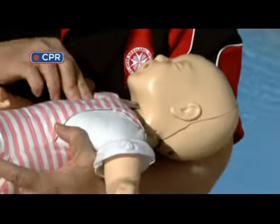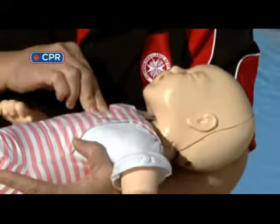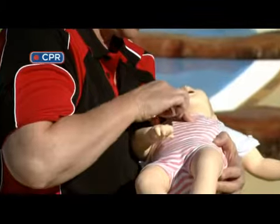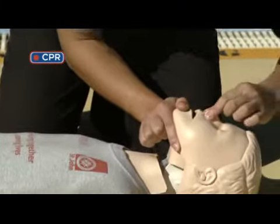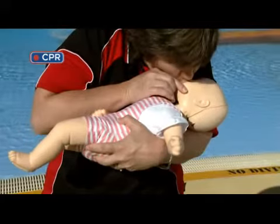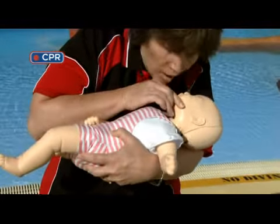If there are no signs of life in the infant after 2 breaths, position 2 fingers in the centre of the chest and give 30 compressions at a rate of about 100 per minute. Each compression should depress the chest by about 1/3. After 30 compressions, take a breath and seal your mouth over the child's mouth. Pinch their nose and give 2 rescue breaths. In the case of an infant, seal the baby's mouth and nose and give 2 gentle puffs. Look for the rise and fall of the chest.